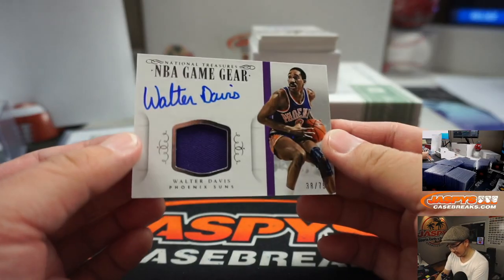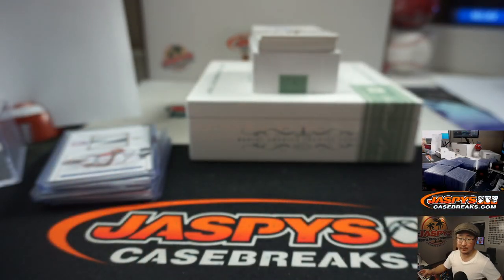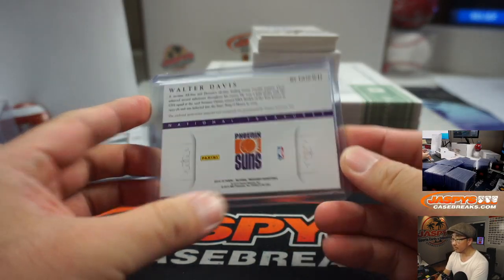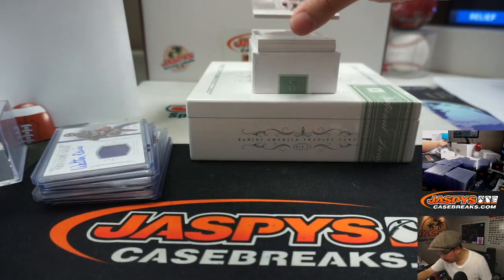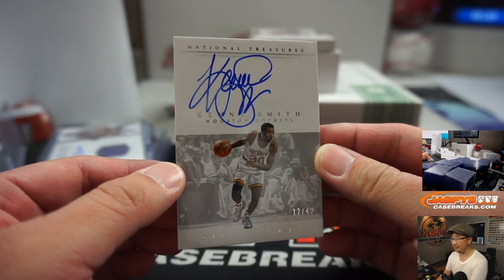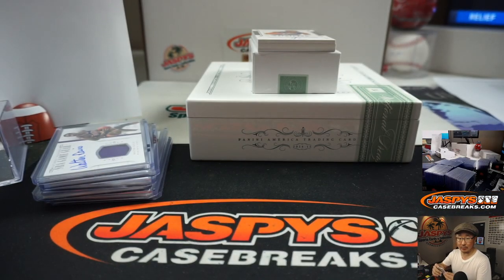There's Walter Davis, NBA Game Gear autograph, 38 out of 75, Tim, with eight. Nice. We got Kenny the Jet Smith. That's a good autograph. 12 out of 49. That's really cool. Two, Ken with the number two.